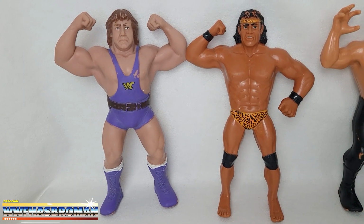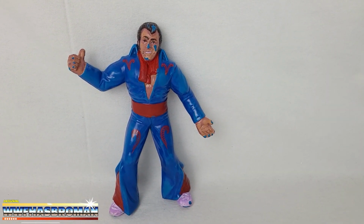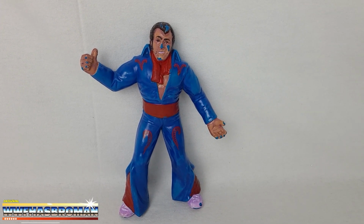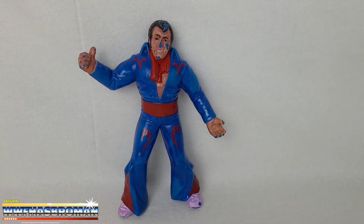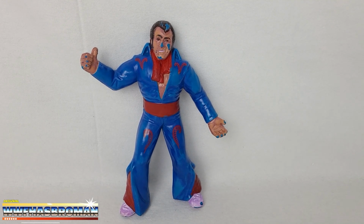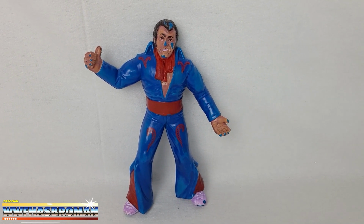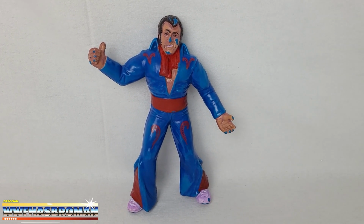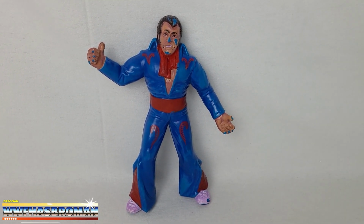So that would be lot 2. All right, and then the individual figure that I got, the Honky Tonk Man. Now he is pretty beat up. His base color was blue. That's why you're seeing a lot of blue. The mold was actually made from a blue rubber. So that's why you're seeing, you know, where the skin actually wears off, you see the base blue color.